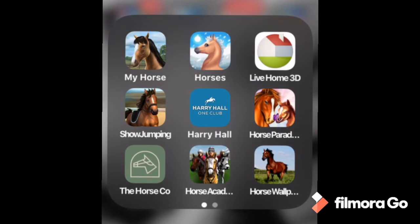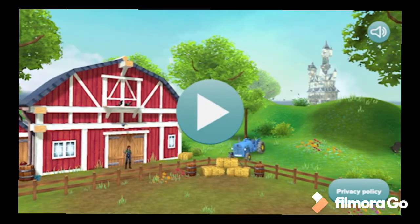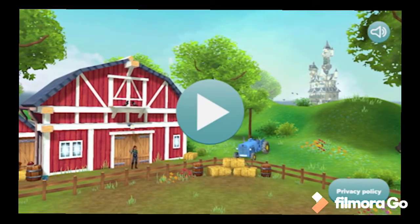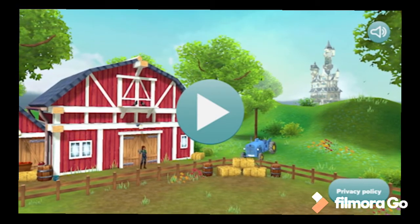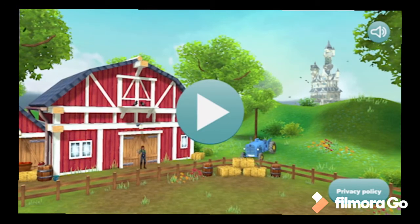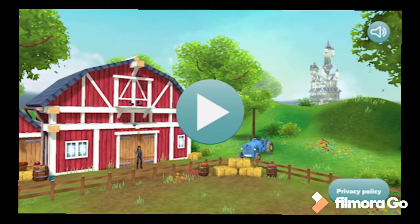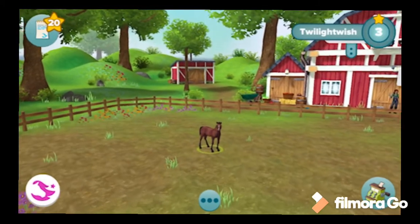For the next one, we have Star Stable Horses. This app I would recommend if you obviously have Star Stable. Star Stable I would highly recommend. It is a paid app, but it is so much fun. I'm not showing it in this video just because the things I'm showing are free apps. But yeah, this app I enjoy so much.